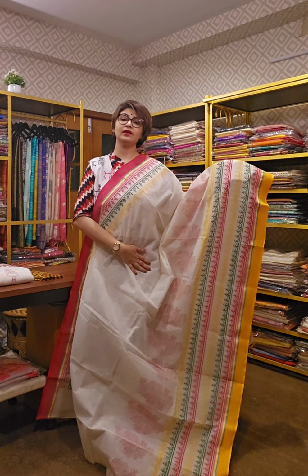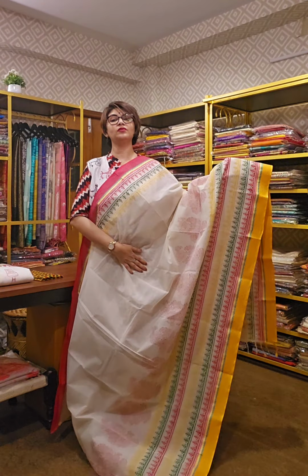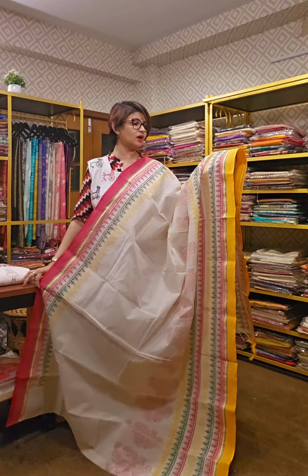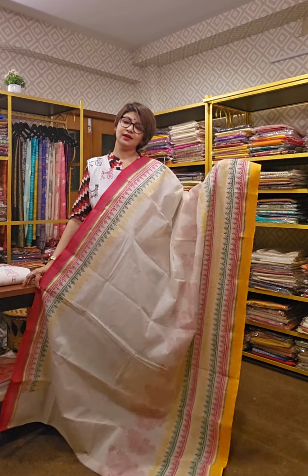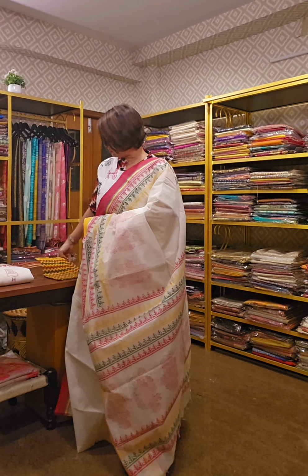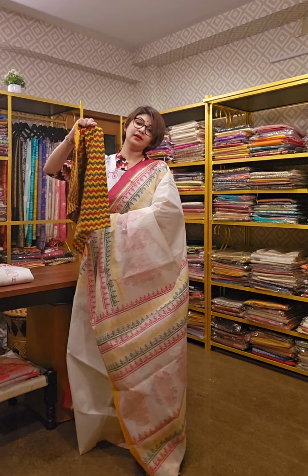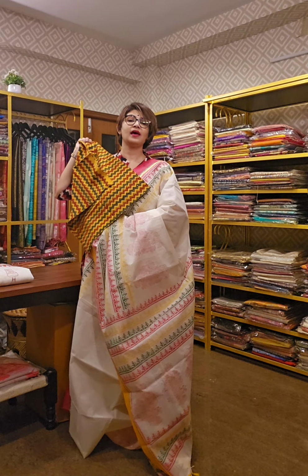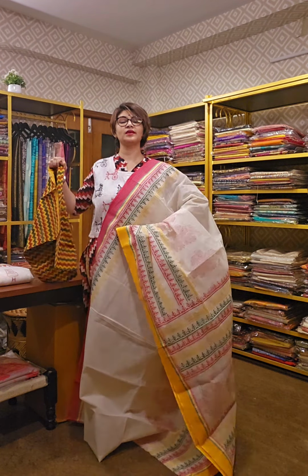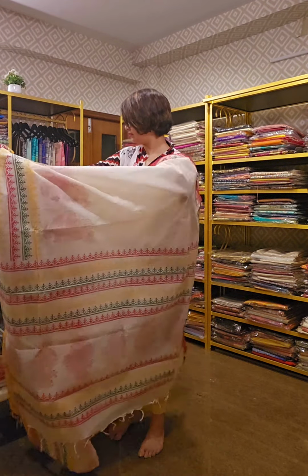This is the pallu area of the sari, this one. This is the border area of the sari, Ganga Yamuna border. The upper part is red and the down section is yellow. And this is the pallu area of the sari, comes along with a beautiful ajrak design, hand block ajrak design. It has a bright natural hue. If you like the sari, take a screenshot, send it to us. We will be telling availability and the price.